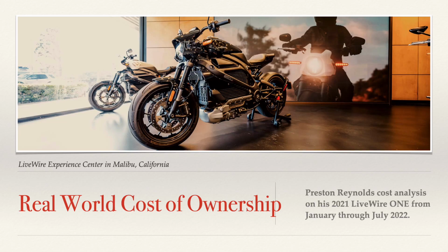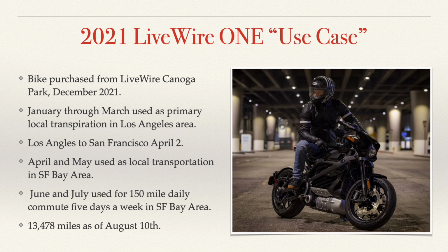Okay, tonight we're going to look at the real-world cost of ownership for a LiveWire ONE. Now we have two LiveWires in the family, mine and my son Preston's. He's had his longer, since the end of last year, but we're going to take his riding history from January through July 2022. We're going to look at all the different costs and figure out what it costs him to ride the bike.